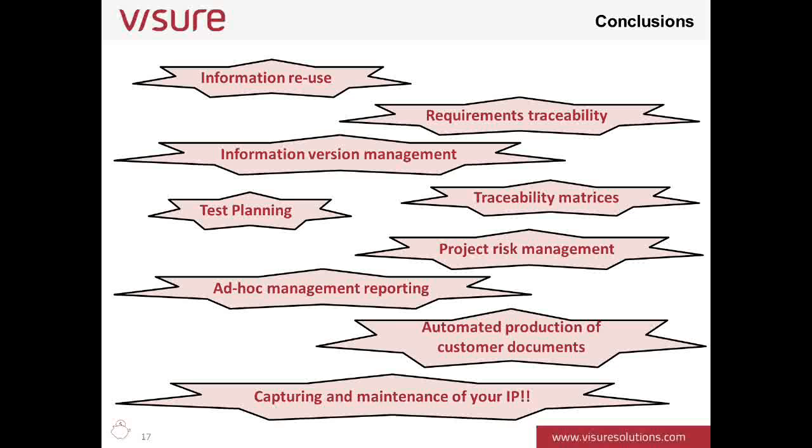So that really concludes my presentation today, and hopefully has highlighted areas where, if you introduce effective requirements management into your project management environment, it really can deliver cost and time savings and many other benefits, some of which we can quantify in terms of cost and time savings, and some of which we cannot.